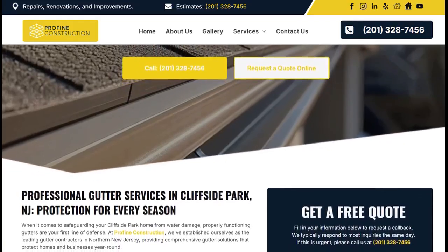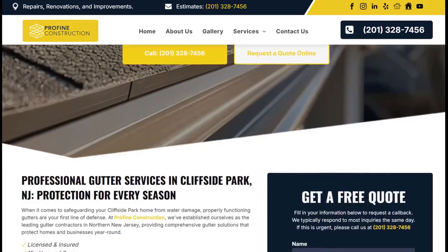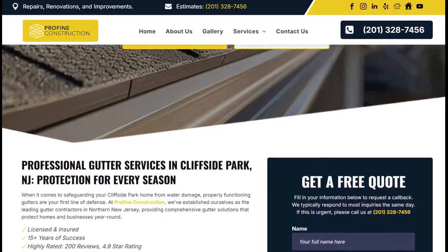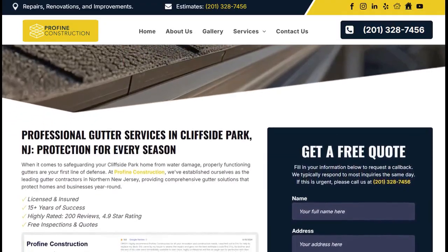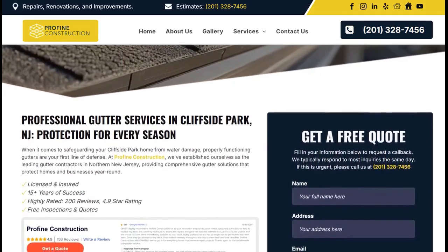A good gutter system protects your foundation, your siding. Yeah. It even stops your garden washing away. It's not just moving water, it's like protecting the whole property. Yeah, safeguarding your investment, basically.